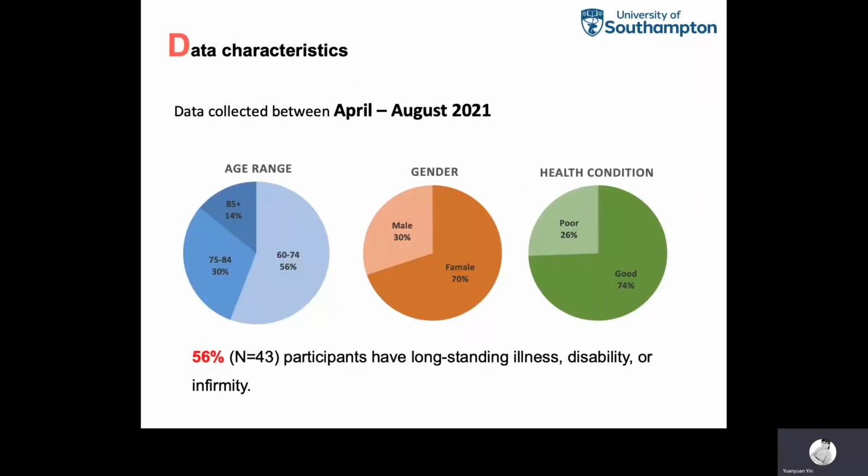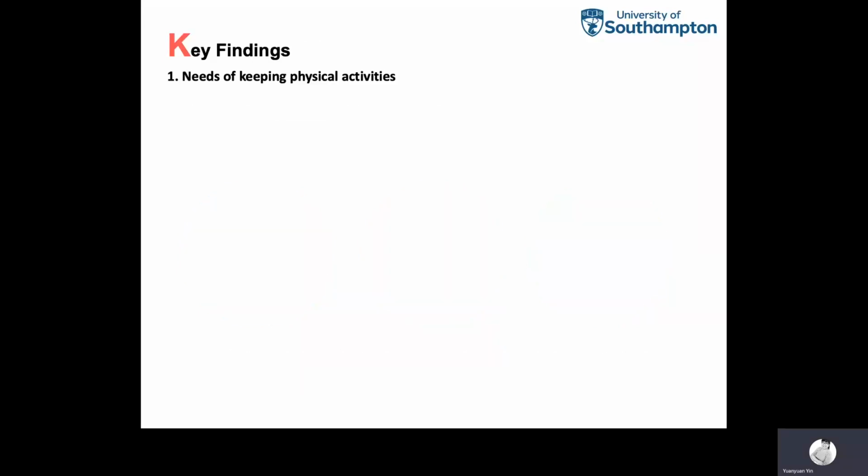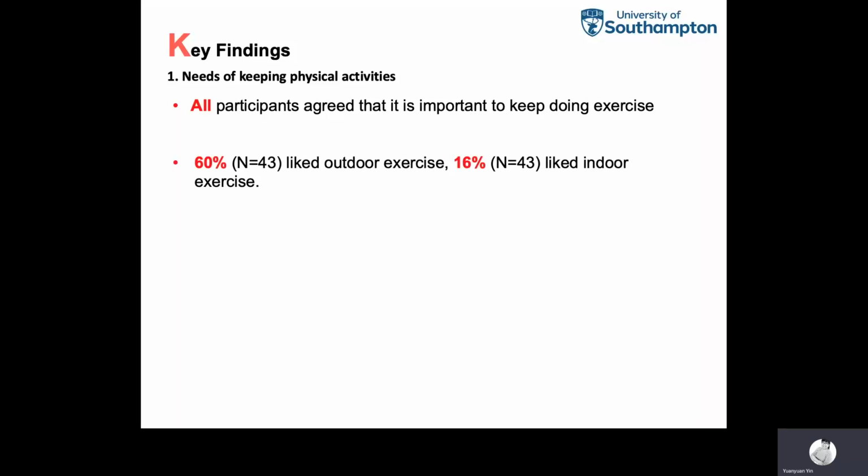These slides show you the participant profile from the questionnaire. The first key finding is about people's need to keep physically active. All participants agreed that it is important to keep doing exercise. When we asked people whether they prefer outdoor or indoor exercise, 60% of them said they are keen to do outdoor exercise, and 16% of them said they prefer indoor exercise.